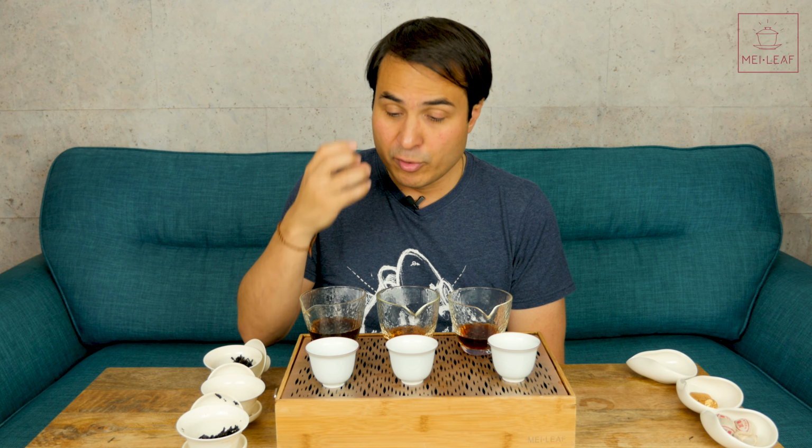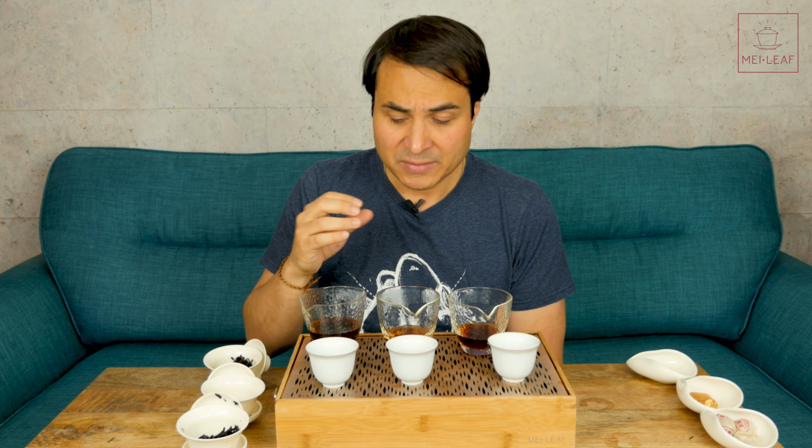Now, what is it about this ripening process that creates these bacteria? Well, there are bacteria that are on the fresh leaf already. In fact, plenty of bacteria on the fresh leaf. But through the fermentation, through this heated environment, through this wet piling, you're going to create even more. In fact, the studies that I've seen show that ripe Pu Erh has over 500 different bacteria in the tea. This is just bacteria, not fungi, but bacteria.